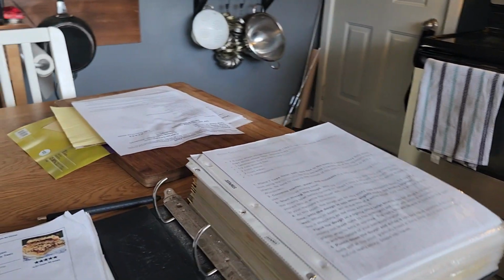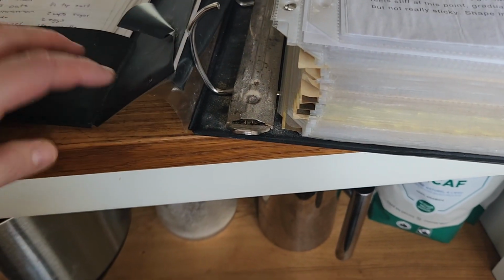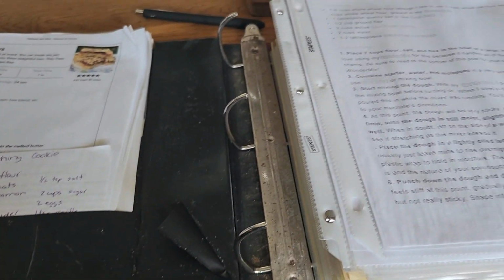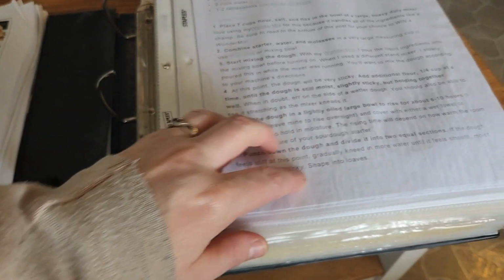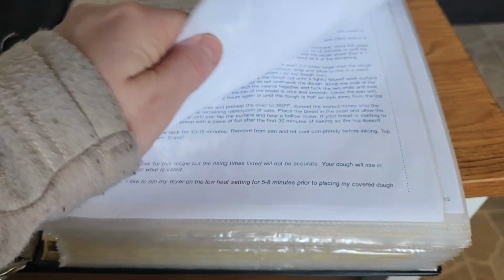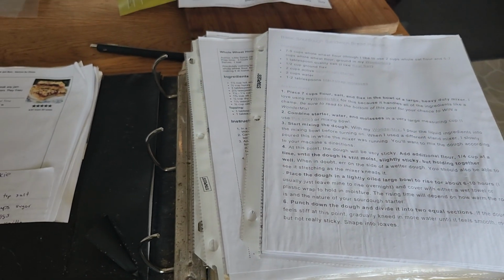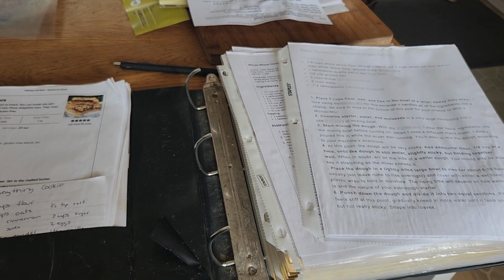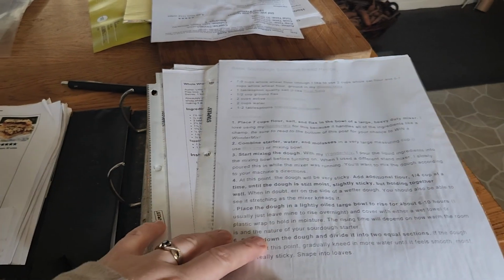Let me turn the camera around. So here is my old recipe binder, and as you can see, she's well loved. She's in rough shape. I'm worried every single time I pick the binder up that it's going to fall apart. Another thing that happened, we had a little bit of a water mishap, and as you can see, some of the older recipes had quite a bit of water damage. So I'm going through and pulling those ones out, deciding if I want to keep them, but then also photocopying them or printing out new ones if I need to.